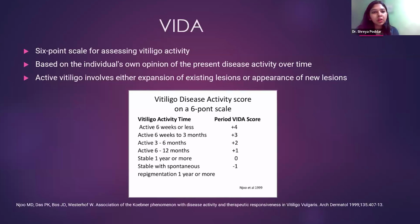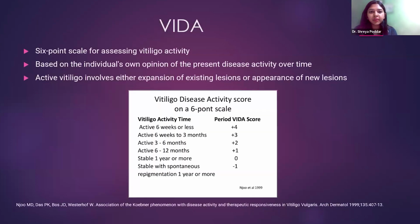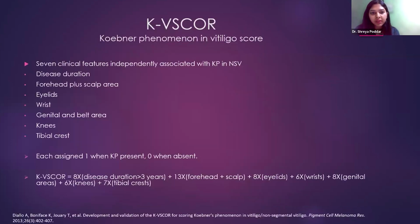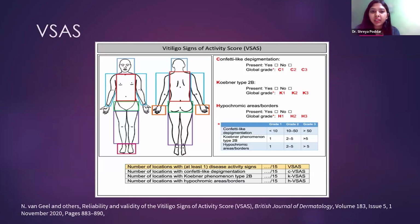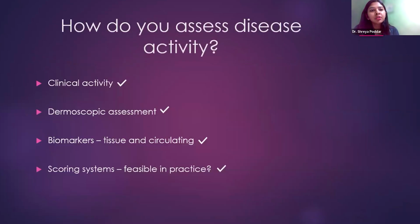Okay. So just to complete the list, we have certain scoring systems for activity, which is VIDA, then the KV score, which is Koebner phenomenon and vitiligo score, and we have VSAS, the vitiligo signs of activity score, and VDAS and VDIS, all of which were covered in detail by Sudeep sir. Now that we have assessed disease activity, according to our panel, clinical activity is sufficient in our day-to-day practice. Even dermoscopy is not of much use, and biomarkers and scoring systems are purely for research purposes.